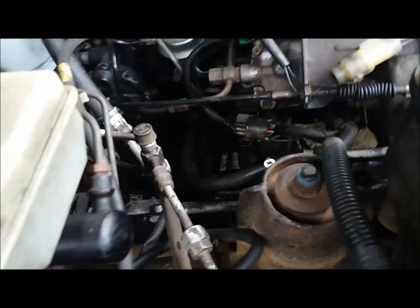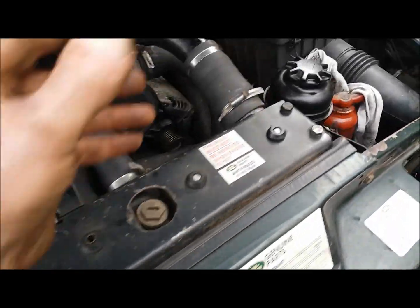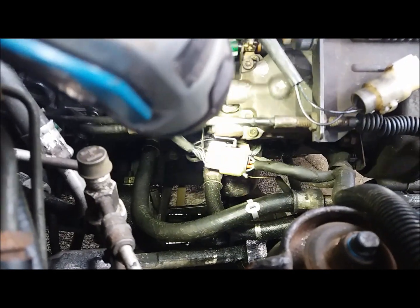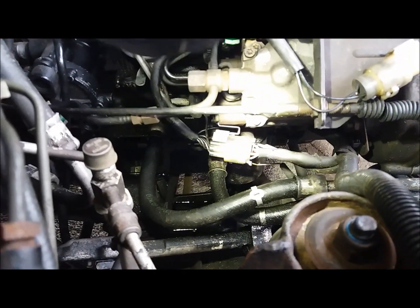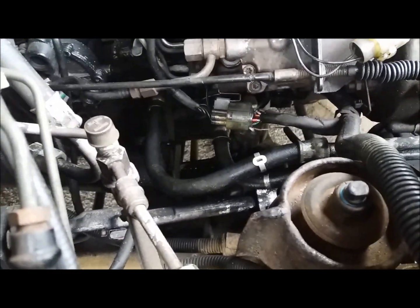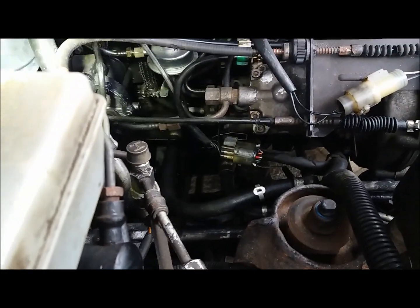the electrical connections, hang on, get me torch. Electrical connection for the pump is that little unit there. I hope you can see it with the light on it. So I took that apart, cleaned all that out. That didn't make any difference. I've cleaned all sorts of bits and pieces, and that didn't actually make any difference whatsoever.